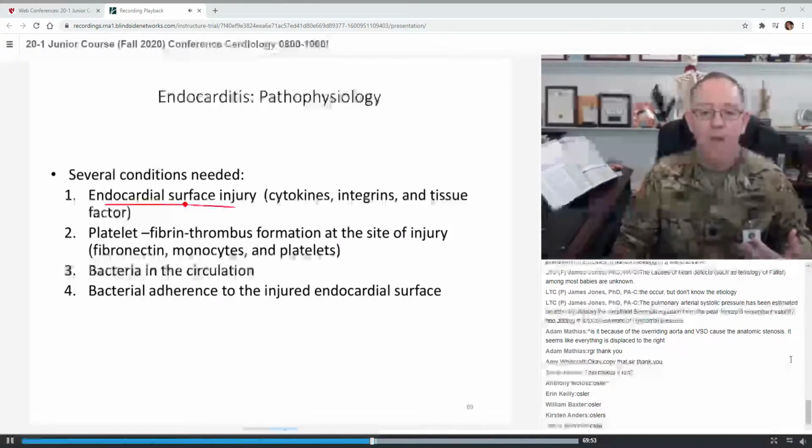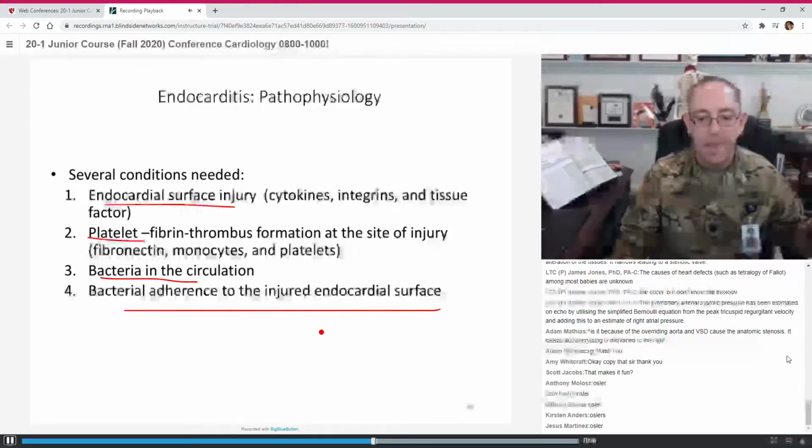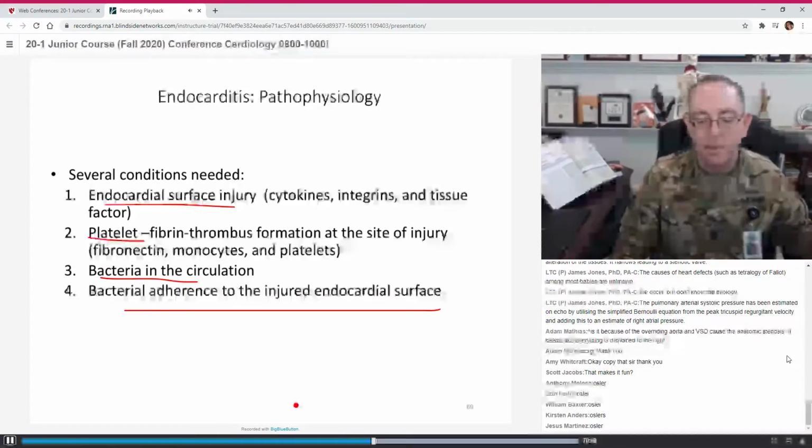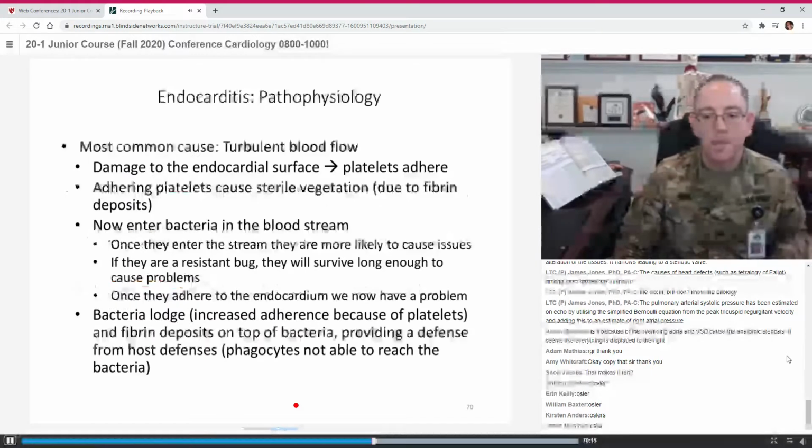Other things that we got to think about is the exact same pathophysiology that we've thought about before. Something on the surface that gets injured. Those cells, the endocardial cells, get damaged. It leads to the same pathway that we saw previously with platelet aggregation, bacteria circulation, and adherence on the surface. It's actually very similar to the same thing we see with atherosclerosis, but on a bigger scale inside the mural area, which is along the ventricles.